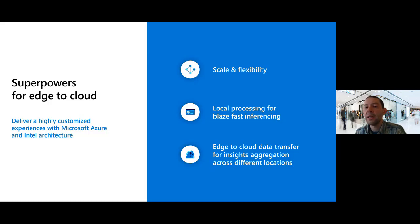to the edge, and making sure that you are able to run your apps in a way that you can leverage things like AI models that detect how people are interacting with your store, how things like stock management, etc., can be optimized, and this can all be pushed to the edge as you need.